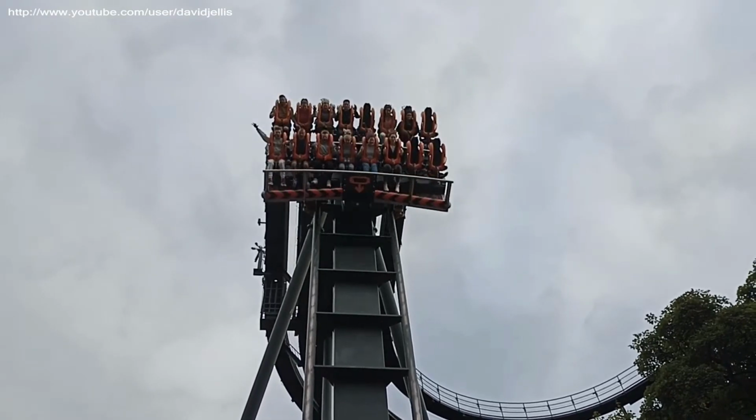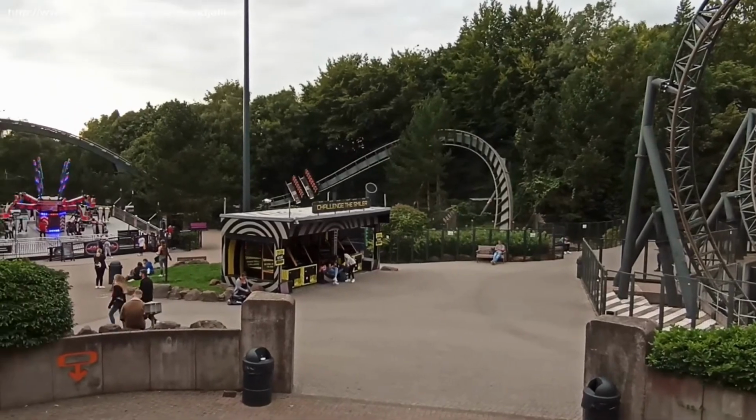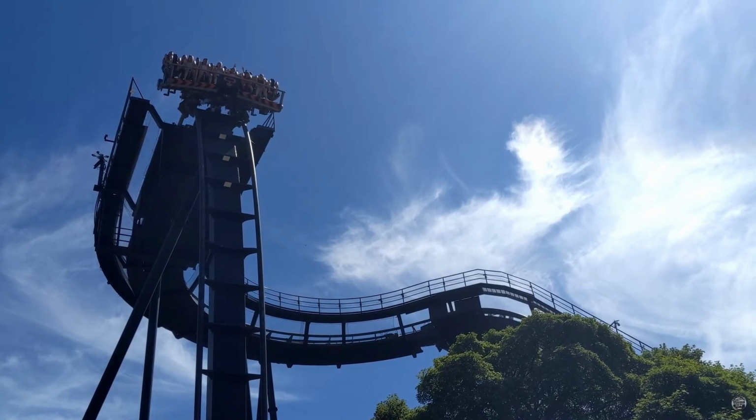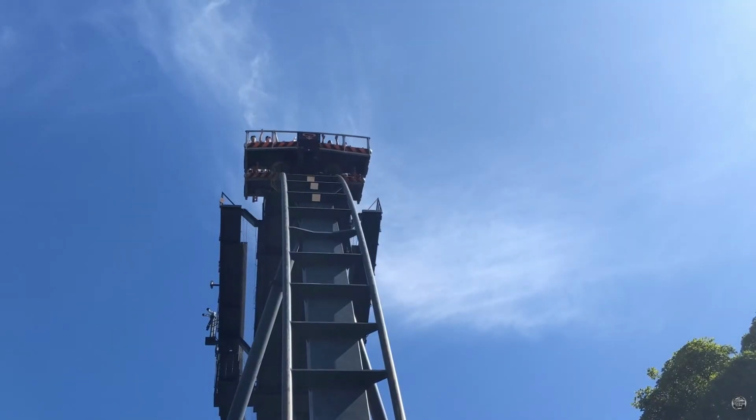In 1998, the company unveiled one of its most popular models, the dive coaster, with Oblivion at Alton Towers. It would be the first ever dive coaster, and it was advertised as the world's first vertical drop coaster. The ride would ascend the lift hill before making a right turn into the drop. A brake would hold the train above the 87.5 degree, 180 foot drop.